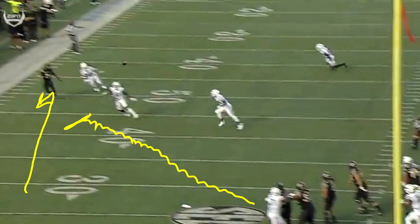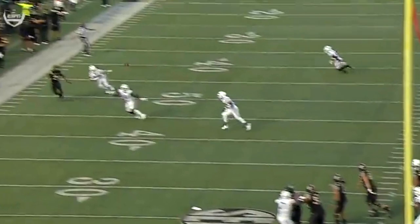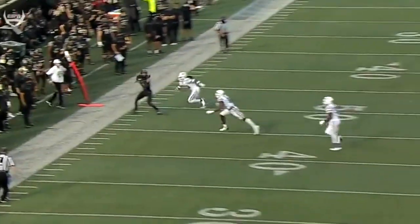This throw should be going over Bogle's head, which is a much harder throw, which would also give Jaden Hill more time to come downhill to knock this down. As it stands, Seals is able to pump, pump, pump, pump, pump, and throw basically a straight line pass to this deep comeback out, which he has the arm strength for, and he gets it in there. All in all, a nice play by Vanderbilt.